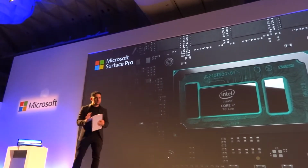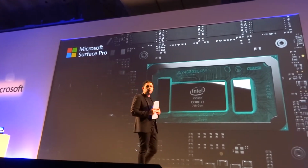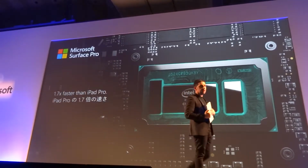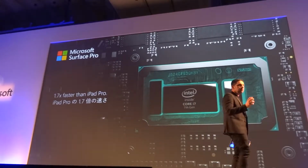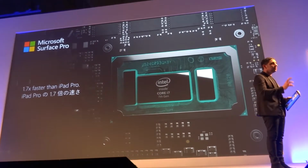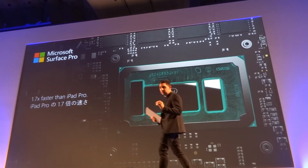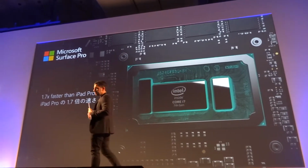And yet this device I'm holding here, compared to the iPad Pro, which some people like to do, this device is 1.7 times faster than the iPad Pro, giving you this high performance package in the quietest Core i7 Surface Pro to date. Now how do we do this and keep the device so thin and light?